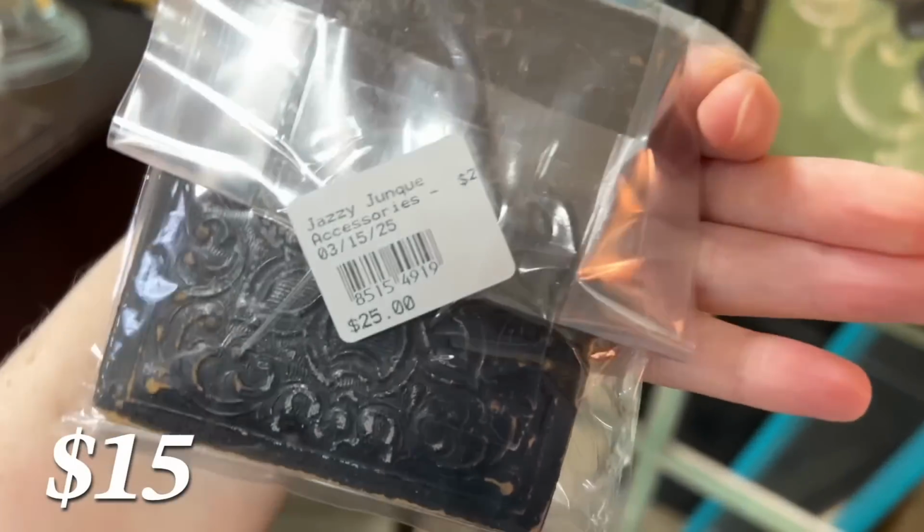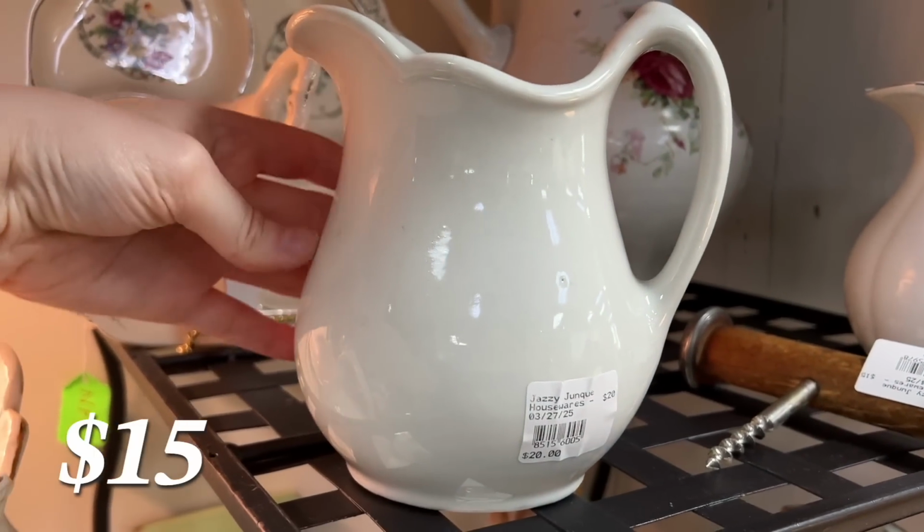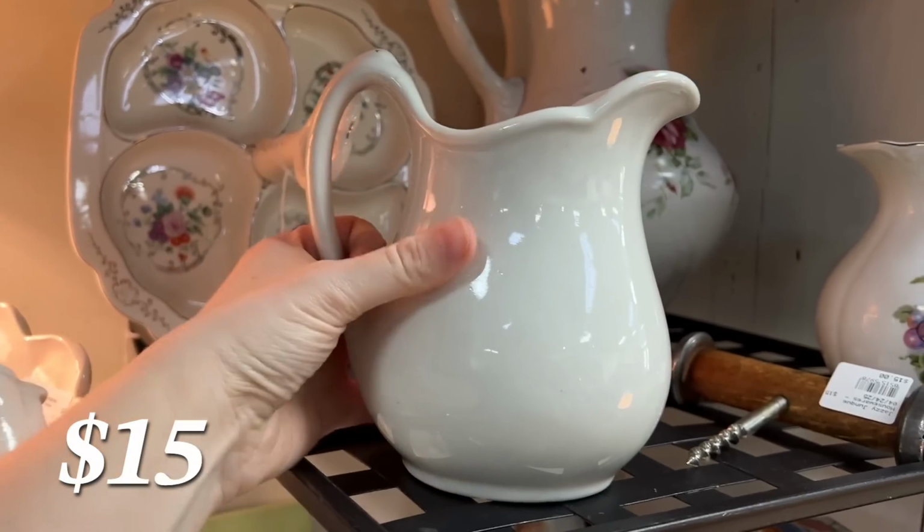Now, I know you'll either love these or hate these, but I have never seen them out anywhere other than at antique stores, and they're always, I think, a minimum of around $60. So I was excited to see those.